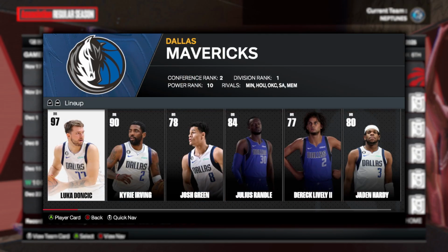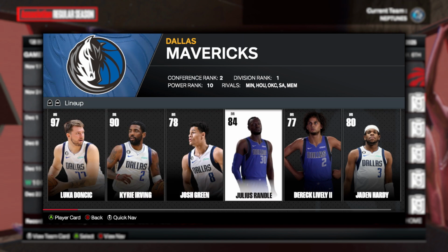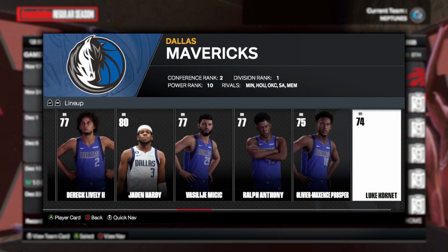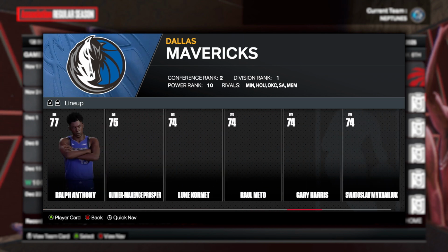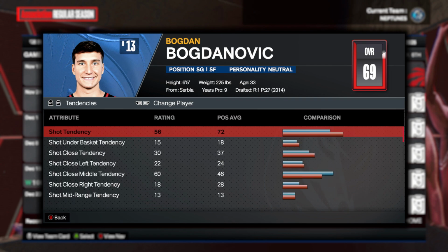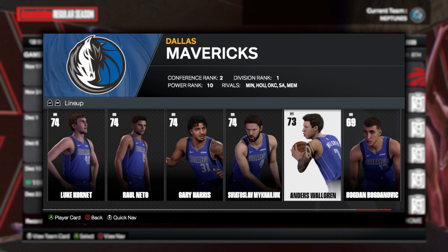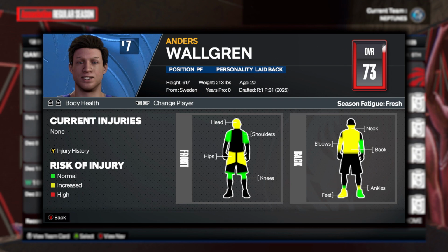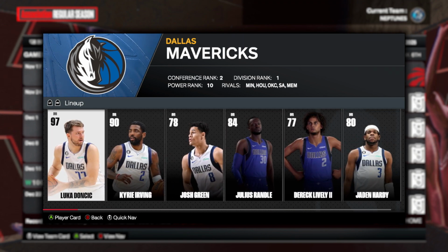The Mavericks, what do they got going on? They got Luka and Kyrie still. Josh Green starting, along with Julius Randle and Derek Lively. Jaden Hardy and Micic coming off the bench alongside Ralph Anthony. So, pretty same team. No injuries that they're suffering from right now, except for Bogdanovic, who looks like he is dealing with a dislocated left patella. So besides him, pretty healthy team. Anders Wahlgren, who was drafted in the late first round, not getting a lot of playing time this season, but that's to be expected for a very late first rounder.